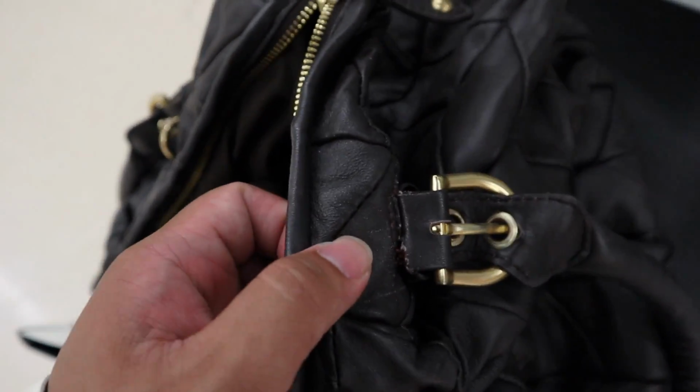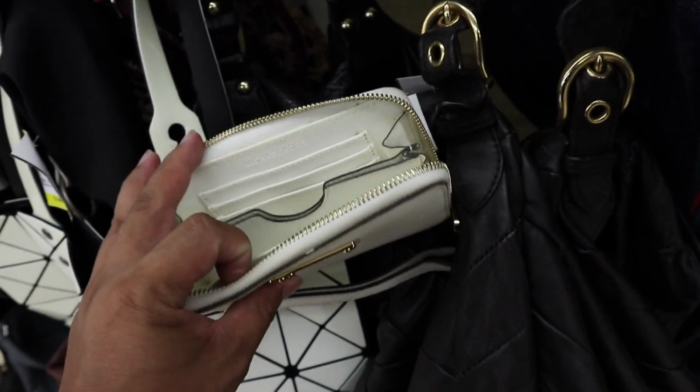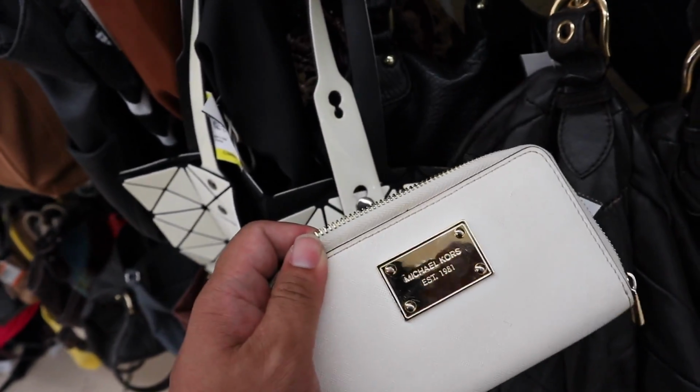$14.99. Doing the corner test. Oh, you can also see that it's kind of ripping right there. I also found this little Michael Kors wallet. $14. I think I might get this. It just needs a little cleaning and it should be good to go.